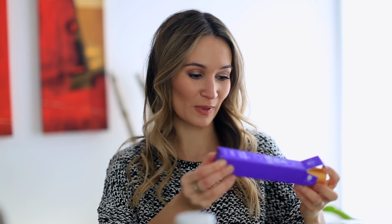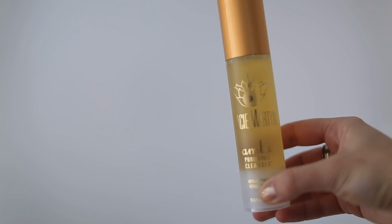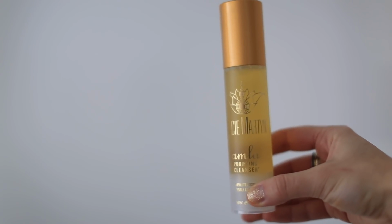And the one fancy cleanser that I thought I would treat myself to in order to replace the three is this Tracie Martyn Amla Purifying Cleanser. The packaging is tiny and it's super expensive. This was $65 US for this tiny cleanser. The nice thing about it is that it's completely airtight. I really like how sleek the packaging is.